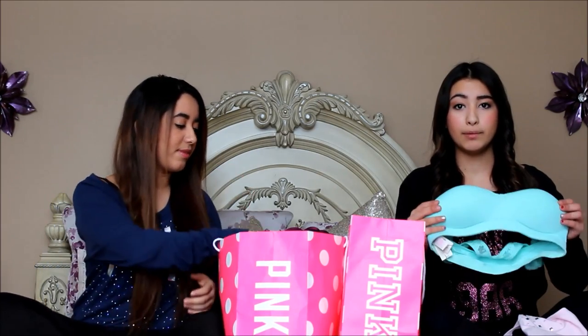So I just got 3 bras. The first one is a baby blue padded one, and the back says Love Pink on it, and it has lace straps. This one is super, super cute, and I can't wait to wear it. And then I got 2 other sports bras, but these ones aren't padded. This one's just plain black, and it says pink in metallic silver. And then this one is baby pink with studded detailing on the front. And all the sports bras were about $10 to $15.